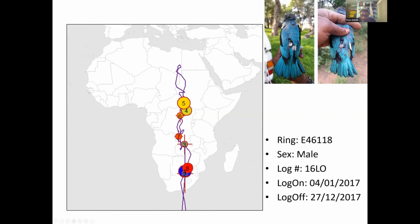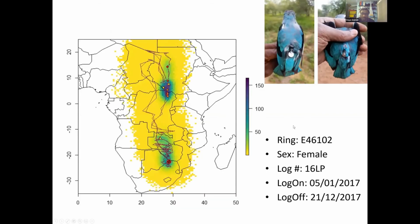So this male carried the geolocator from January right through till December, when we trapped the bird again and retrieved the geolocator. We also have data from the female, which was actually the mate, the pair to this one.